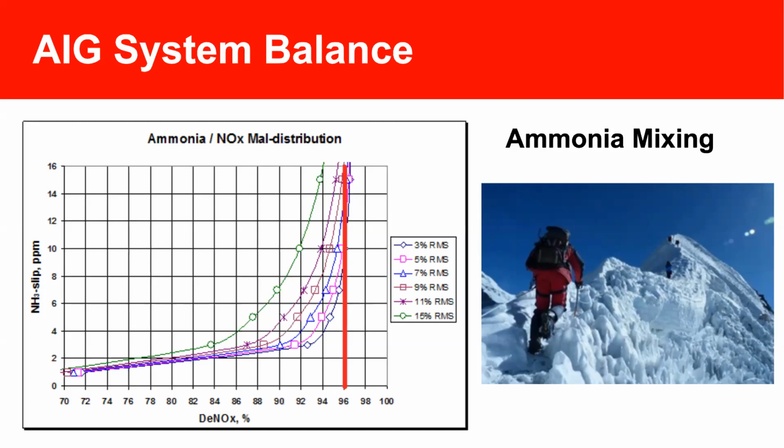I guess that's the big question, right? So my advice: don't lose hope. People make it to the top. You can too. It just takes a little more preparation. This type of system is considered the Ferrari of SCR systems. It's high maintenance, but with proper design and proper maintenance, you'll be surprised what it can do.